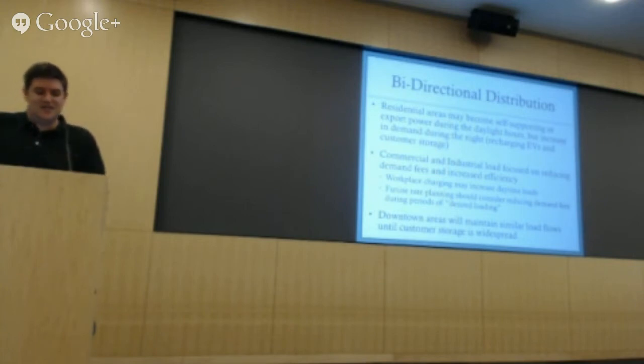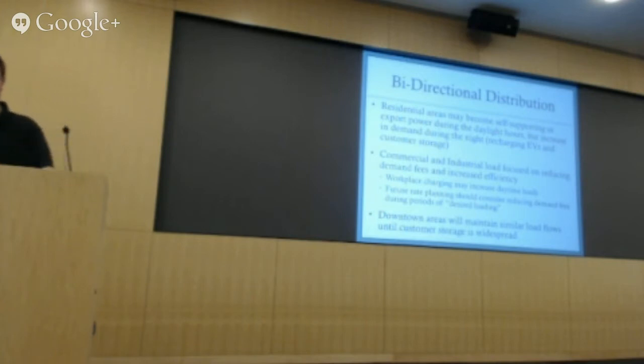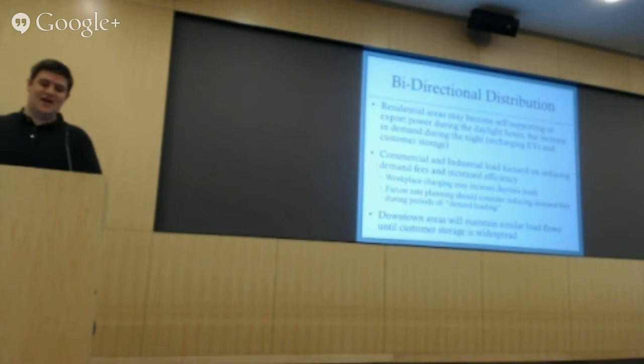The only thing I also note here is downtown areas, very urban areas like San Francisco, just the density of people and the density of the workplace there. You have buildings that have megawatt loads, and you just can't have enough renewable energy on the building or on the roof to be able to manage them. So they will still have a grid and will still have similar flows to what they have now until customer storage is more widespread. If they start getting more storage, then they'll start working with the load curves to counteract excessive renewables, and we'll get into that too. But basically, downtown areas are going to remain the same for quite some time.